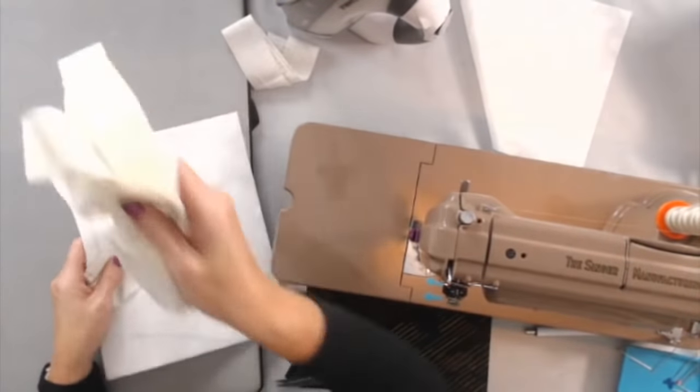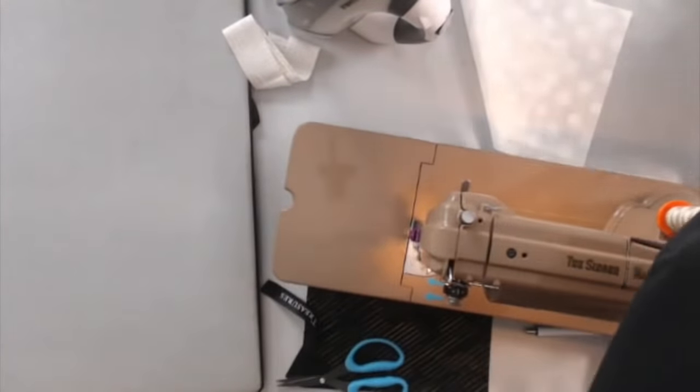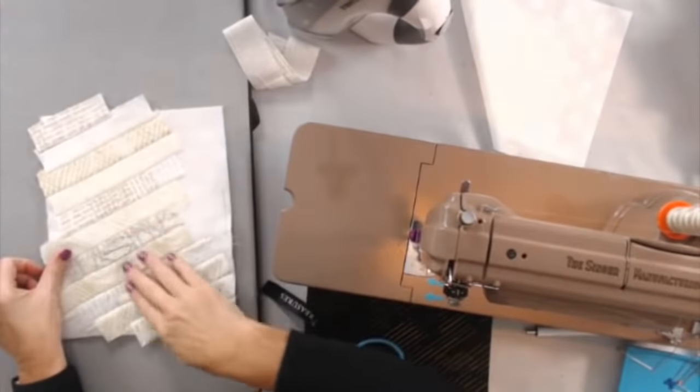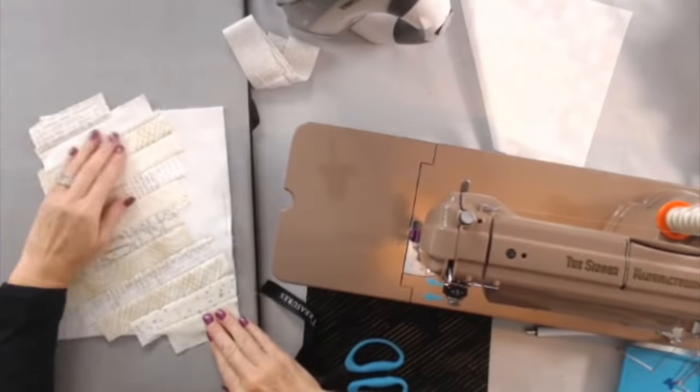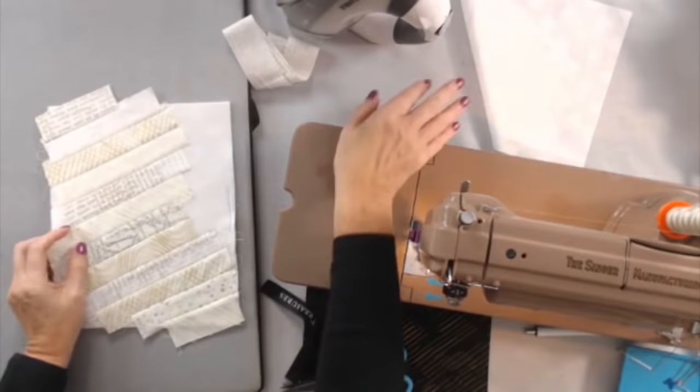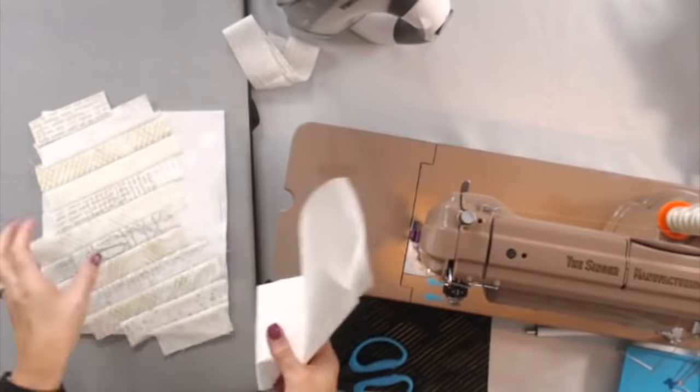So once that is done, you would actually have a unit that looks like this, after you've filled all of your stocking outline with strips. And so now it's time to take the other piece of lining.